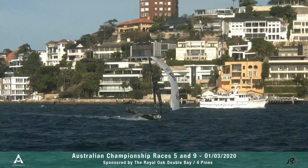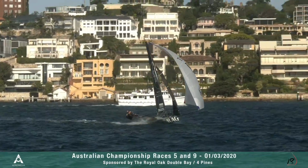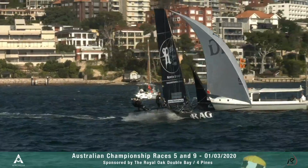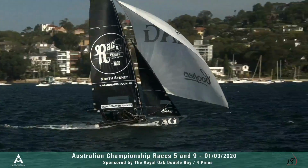Here comes the Rag and Famish, smoking into the finish. We're almost there, our runners and riders. I've got a couple of boats up the racetrack, the ones that actually capsized on the first leg. They're having to play catch up now. There's Rag and Famish. They kept it upright the whole way through.